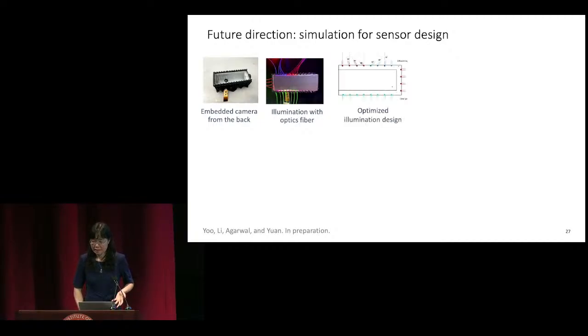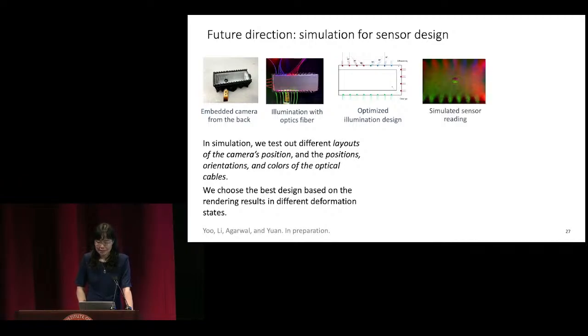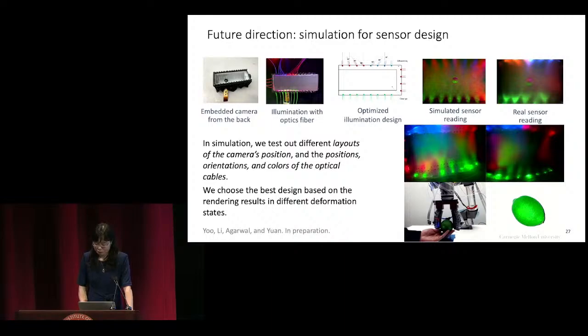But again, there's a big challenge in how we can design those illumination systems. Where shall we put the cameras? How shall we choose the lens? Those questions will take enormous time to answer if you're working with a real robot. But again, we work with simulation. We play with all those design factors in simulation, pick the best one, and try to reproduce this design with a real robot. And this is our first prototype.